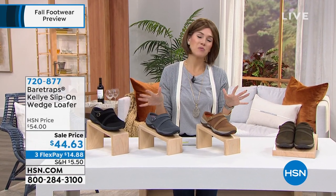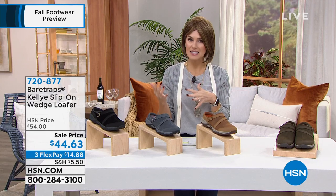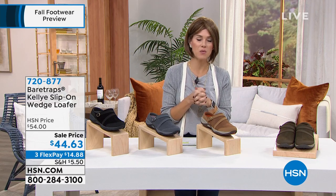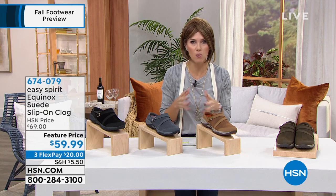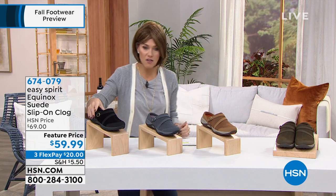So this is the clog that we promote at the top of the show. So easy to step into, easy to step out of, and it is about the comfort. We'll change that graphic in just a second so we can get the right one up for you. But Easy Spirit, how many of you own multiples of Easy Spirit, right? It's like potato chips. You buy one, then you just keep going and going and going because they're just so comfortable. You guys love a clog.